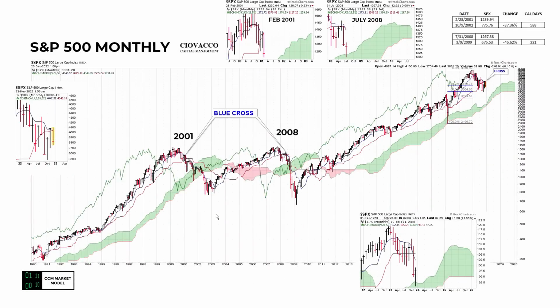And instead of the trends looking like a new bull market, they look a lot like this point here in 2001 and this point here in 2008. This is roughly February of 2001. Right here, this is July of 2008. This is the monthly cloud. Blue and red is what you're focusing on.